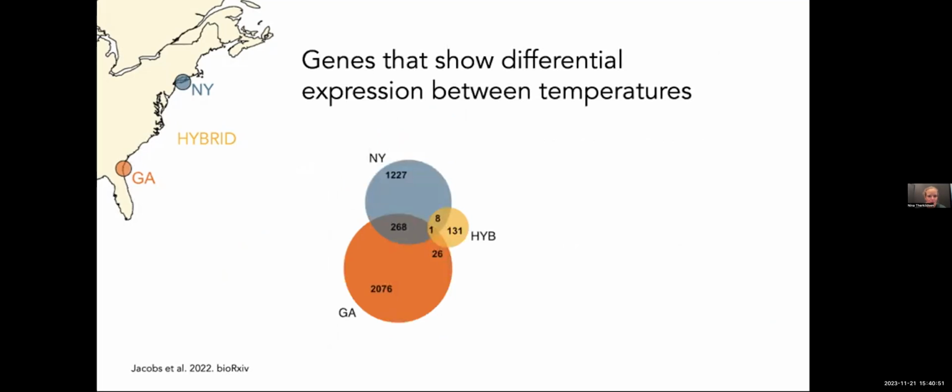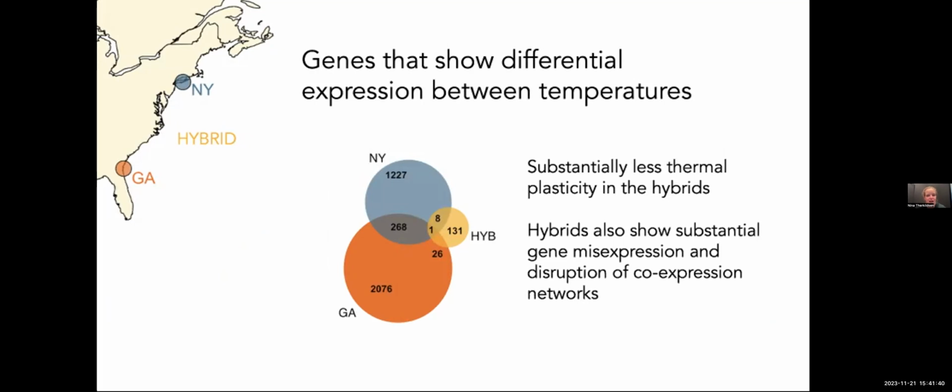One thing that's super interesting is this Venn diagram of the genes that show different expression between 20 and 26 degrees. The first thing to notice is that there's very little overlap between the sets of genes that seem to be thermally responsive in Georgia and in New York, as we already saw from the PCA. But what's really interesting is that it's a much, much smaller set of genes that show differential expression between temperatures in the hybrids between those two populations. This potentially suggests that these hybrids show much less thermal plasticity, so they might have a much poorer ability to adjust to temperature. In addition, these hybrids also show substantial misexpression of genes and disruption of co-expression networks compared to what we see in Georgia and New York.